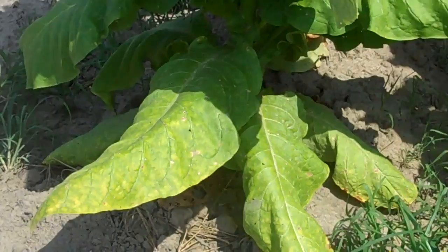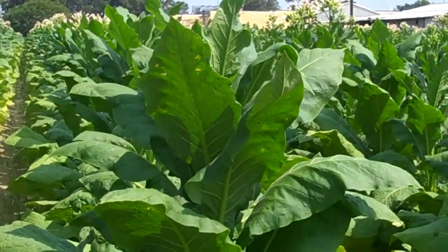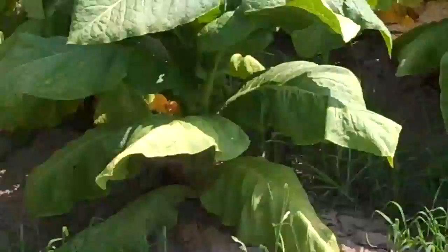That'll be picked first. And then you'll also notice these flowers on top. These flowers will be plucked here shortly, and it allows the energy to grow into, obviously, the plant itself. You can see this plant over here has an absolutely enormous leaf right here.